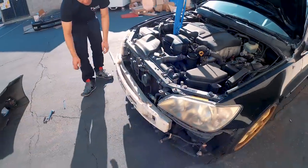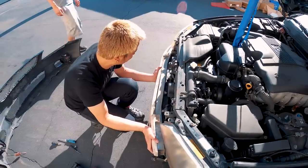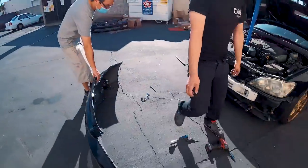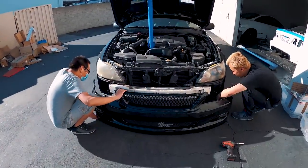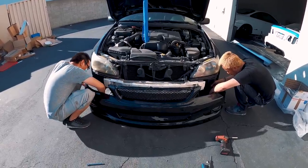No. Hey, actually, that might give it some nice tension. Like it'll keep the bumper forward. I mean, it's better to have it than not. Yeah. But just zip tie it. Get the fog lights. Might as well, right? Check to see if they function.